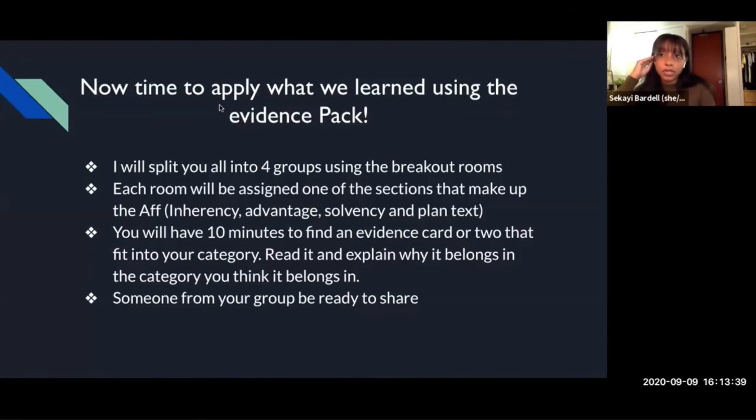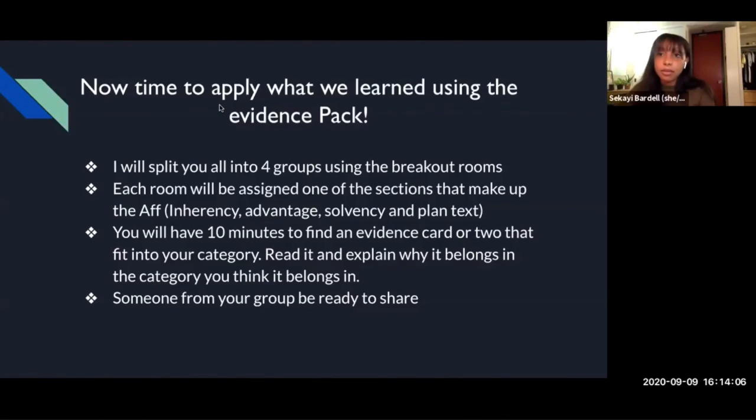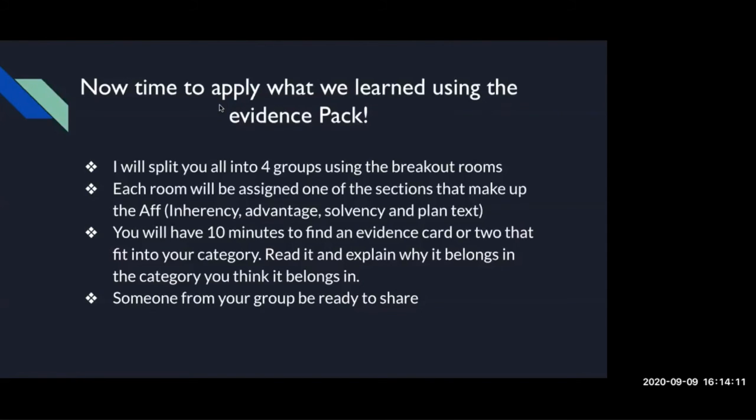So can I have one person from group one? Can you guys read me the tagline and the author's last name and date for the card? Oh, also say what category you had. I could go. Hold on, give me 1 second, sorry. You want me to read the tagline first, or you want me to read what it is first? It's up to you. I'll just do the what it is.